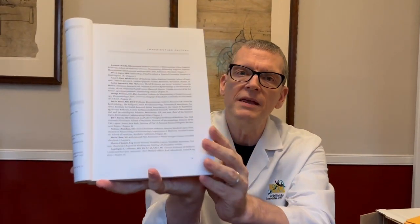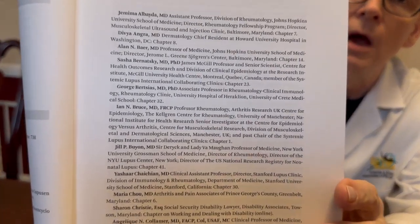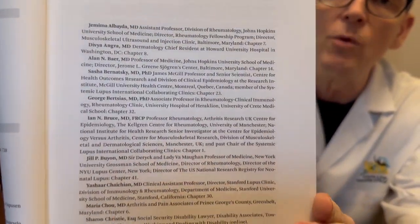And here's just a list of the contributing editors. Every single chapter has a lupus expert from across the world that helped me with it to make this version even better than the first one. This way I can make sure that it's up to date, everything is accurate, and gives the best information. And just for example, I have experts from the United Kingdom, from Crete, from Israel, and also from Canada as well. And then some of the best universities and medical centers are represented.